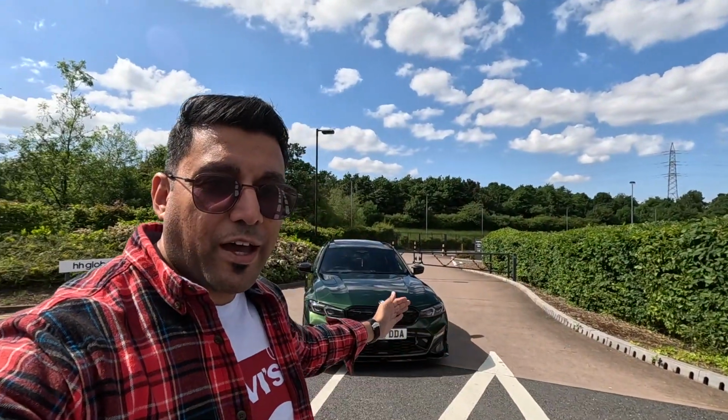So he's taken delivery of this car and I've taken it straight off him to do a review. So I'm going to go through every single thing about this car, from the spec, especially the colour, and then take you on those country lanes and give you my driving impressions. I am so excited to actually have this car on the channel. Let's go and have a look at this in a little bit more detail.